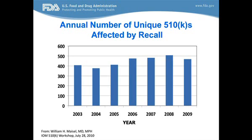When we look at the annual number of unique 510K applications that are affected by recall, this shows the data for 2003 to 2009. In general, it hovers around 400 a year, so 400 unique 510K applications are affected. That doesn't mean 400 of the ones submitted in 2003. It means 400 of all the 510Ks that have been cleared throughout the history of the program.